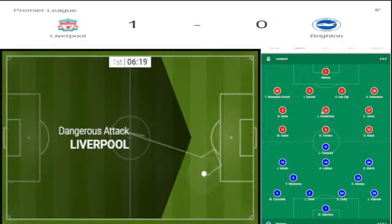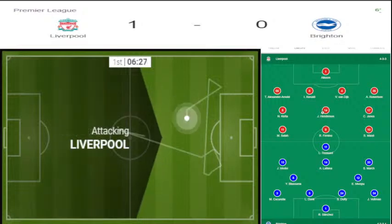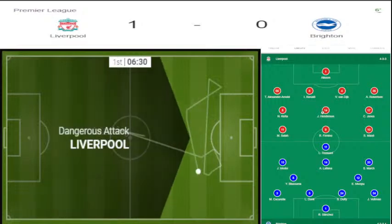Here come Liverpool looking for a second. Good work from Mane to find Alexander-Arnold. Chance for Salah. Couldn't quite get there. Well done to Dunk again, who got there just ahead of the Egyptian as he tried to get his shot away about 15 yards out. And again, incisive play from Liverpool, who nearly get a second through Mo.